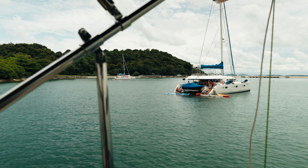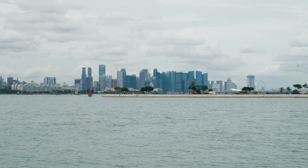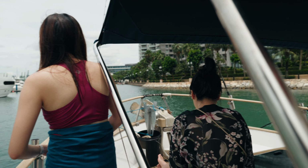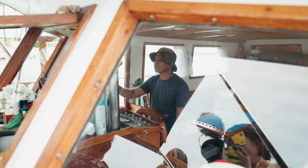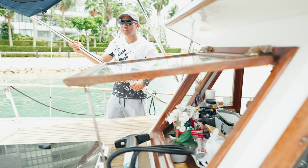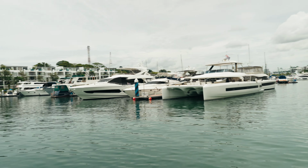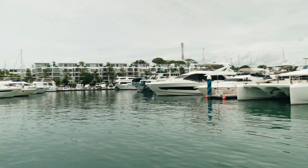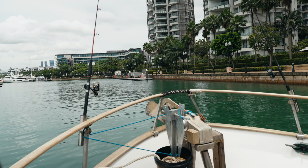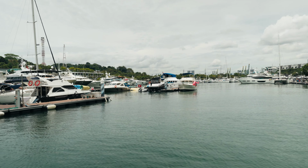Our package didn't come with any drinks or food from what I remember, so we brought our own, but it did come with all the water activities which you saw. You can also request fishing rods, which we did, but we didn't end up using. And you can request to bring pets as well. We thought about bringing the dogs, but on second thought, we decided to leave our furry burdens at home. Overall, we had a really amazing time and definitely recommend it if you want to do something special with you and your loved ones.